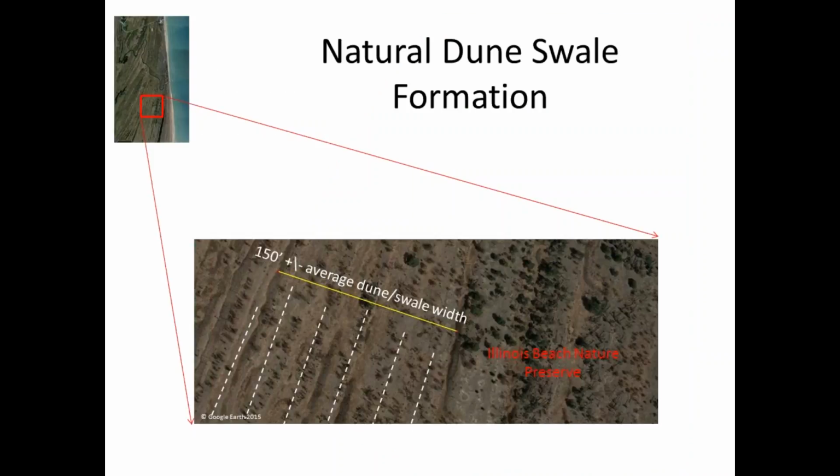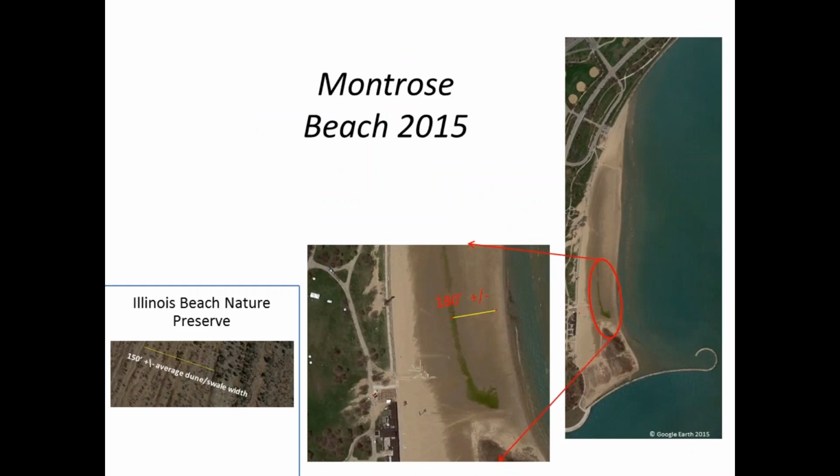So this is a close-up, and you can see the distances between the ridges of the dunes with the swale in the middle. It's about 150 feet, and that's not an unusual distance that we see. So I compared that with the Montrose swale, and we have more than twice that width on the Montrose swale, with 180 feet from the trough to the ridge, so it's about 360 feet across. And it's not surprising because of the way this is formed. We have much finer sand than you would normally have because a lot of the sand is intercepted north of us. And finer sand doesn't stand up as steep to the wind, and it doesn't hang around as long because the wind can pick it up more easily.